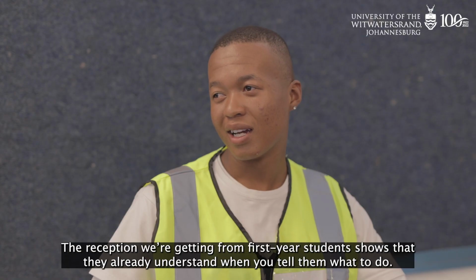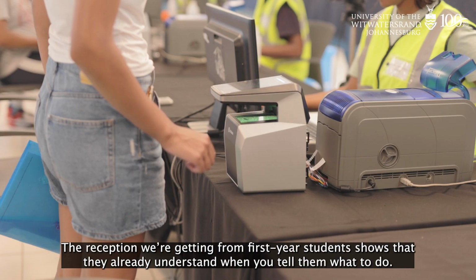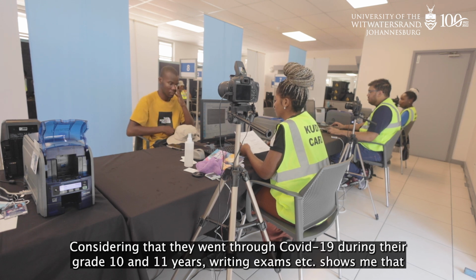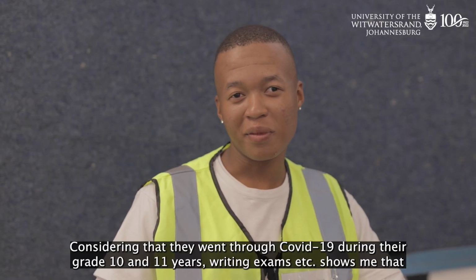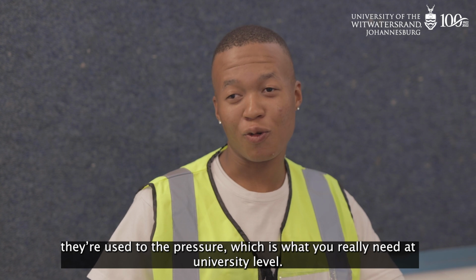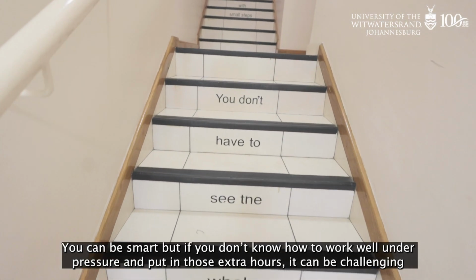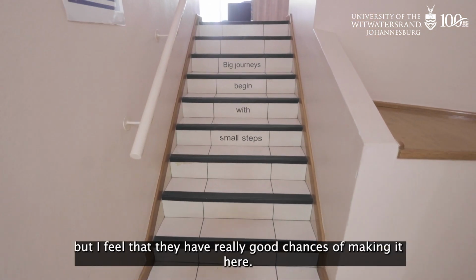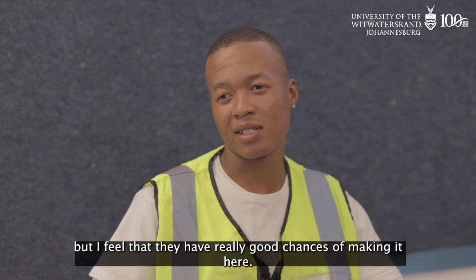Not that much. And the reception you're getting from first years, they already understand. When you tell them to do this, they're vet students, they're vet material basically. Considering that they went through COVID for their grade 10 and 11, and they had to write exams, I think they're really used to pressure, which is what you really need at varsity. You can be smart, you can be whatever, but if you don't know how to work well under pressure and be a hard worker, putting in those extra hours, you can make it, but it's really hard making it. So since they went through that pressure, I feel they have really good chances of making it.